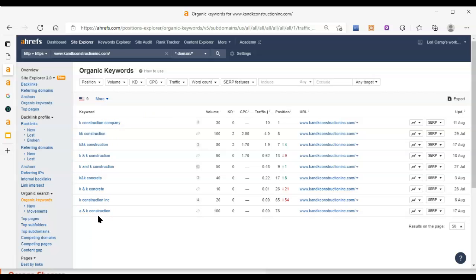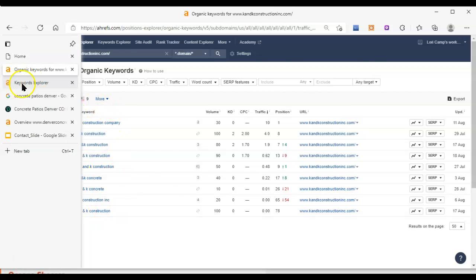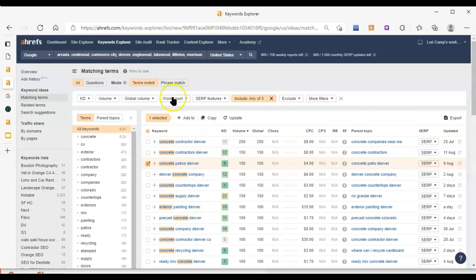You're not showing up for anything if a person would like to know who to go with and have no idea. So they know that they need your services. They're looking for someone to help them create a patio or a driveway or whatever, but they don't know who they're going with. They're not going to be typing in your name. So I'll show you some fun key phrases that you could use.